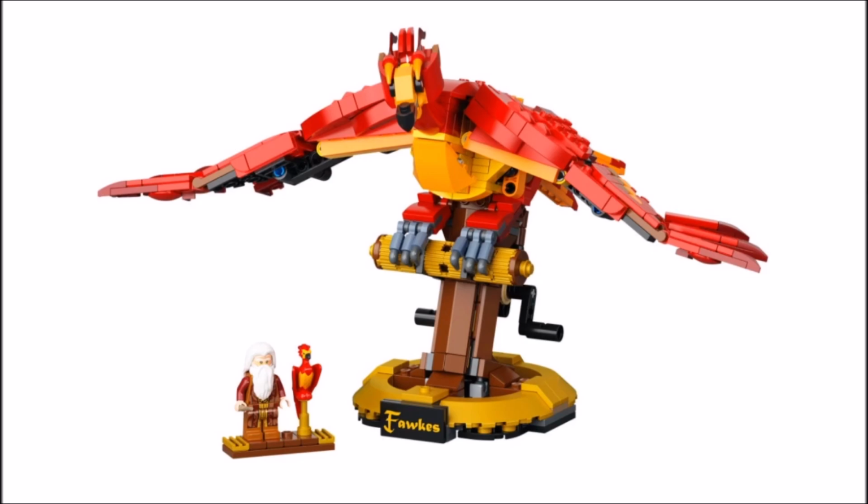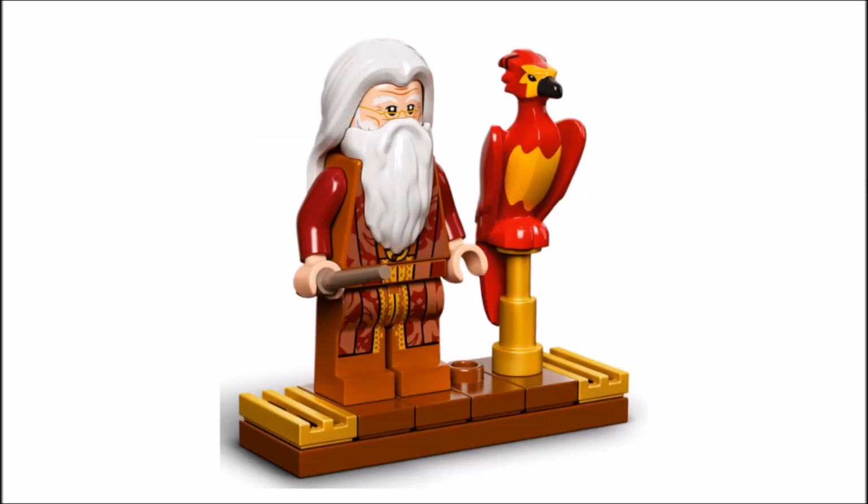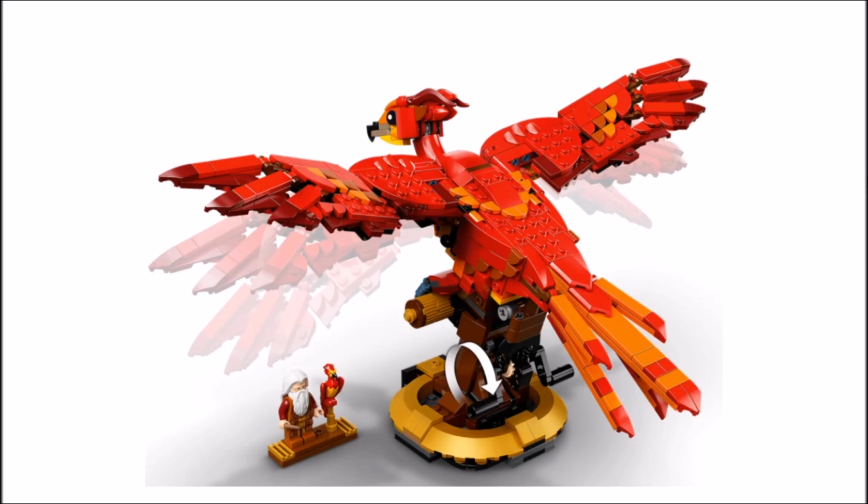What we also get in this set is an exclusive Dumbledore figure on a stand with a minifig scale Fawkes. I don't really think that this version of Dumbledore is better than the other year's 1 to 2 variants we've had in the previous sets like the Great Hall and the CMF series, but I do appreciate that they've made it unique nonetheless. Overall, if you're on a budget and looking to pick up a Harry Potter set that doesn't require other sets around it to look good on display, then this is the set for you.